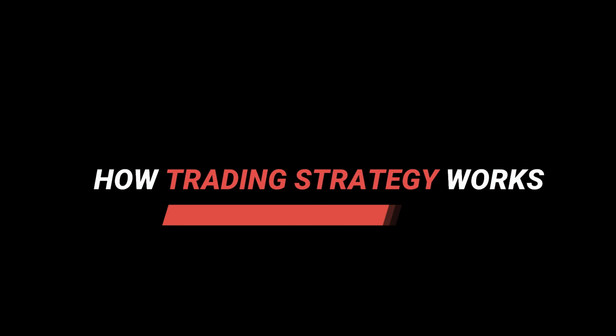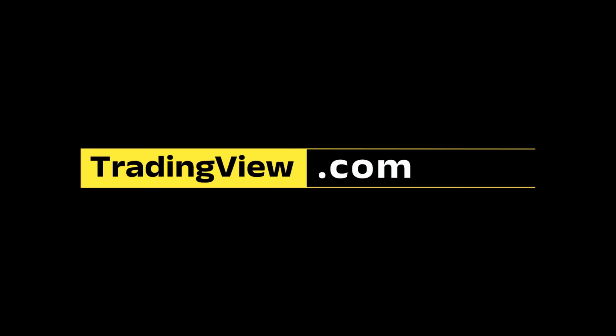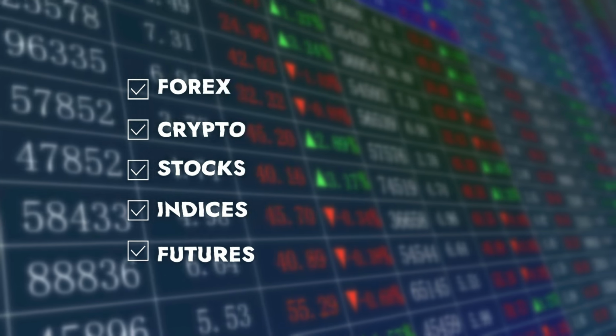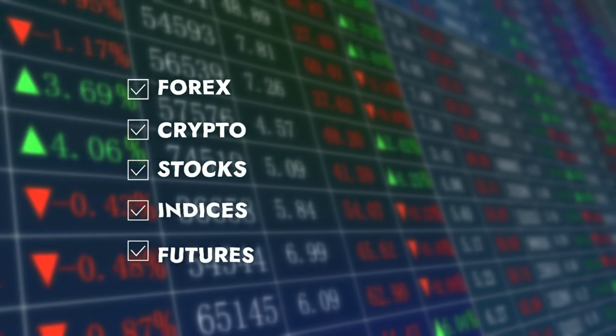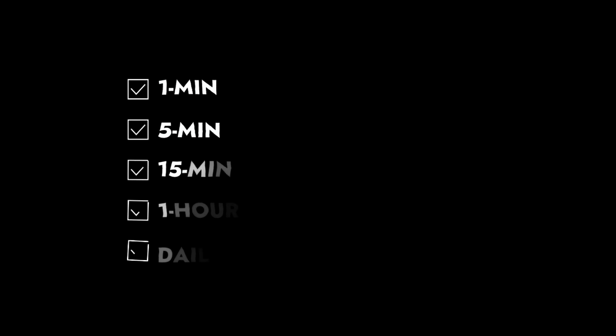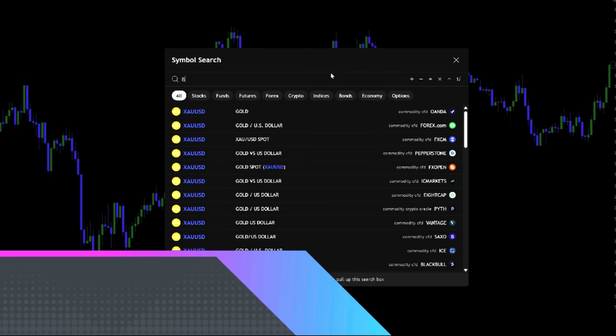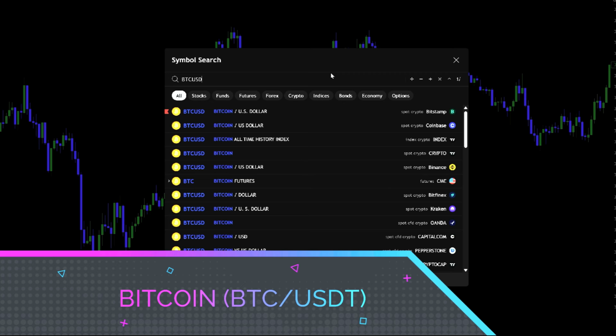Alright, so first things first, we're gonna want to pop open your TradingView platform. Now, for your trading pair, you can choose pretty much anything you like to trade, whether that's Forex, crypto, stocks, futures, whatever you're into. Seriously, your pick. And the time frame, that's your call too. For this example, just to show you how it works, I'm gonna go with Bitcoin on the 15-minute time frame. Nice and simple.